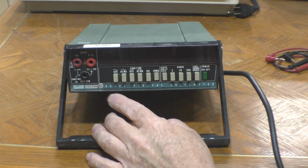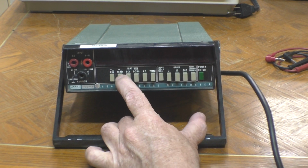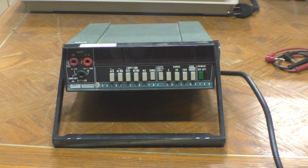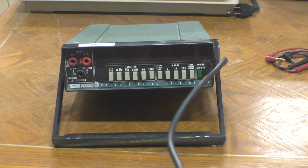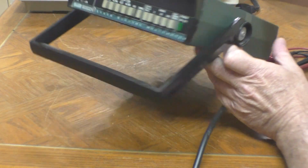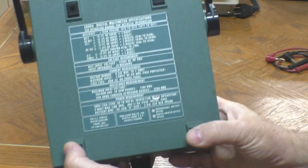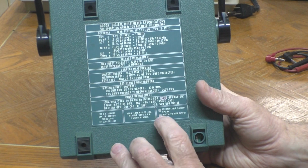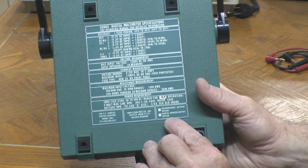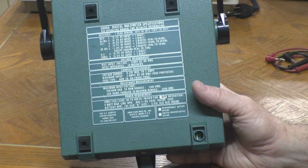Okay, here we have a Fluke 8000A digital multimeter type with these nice clicky buttons. No auto-ranging rubbish here. It is a bench meter. It has a cord. Some of these had a battery option as well. So if we look at the nomenclature on the back, yeah, this says rechargeable battery option, digital printer output option. Wow. Fancy schmancy. And it gives all the specifications.